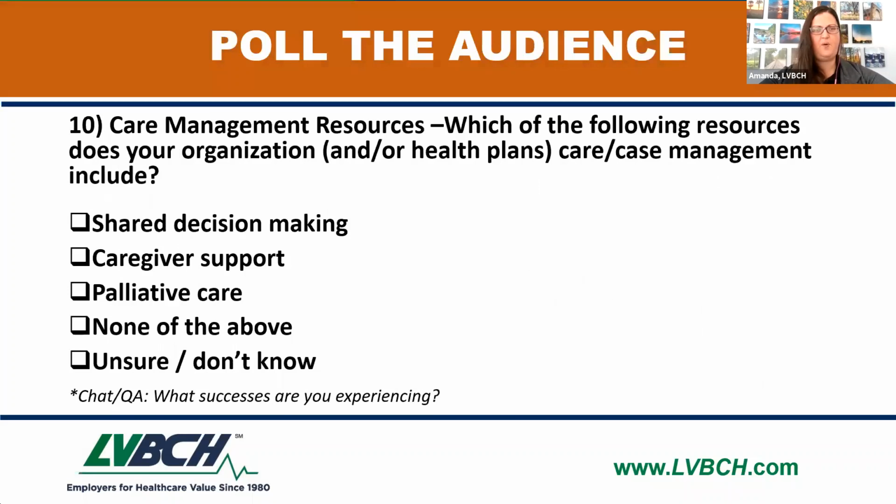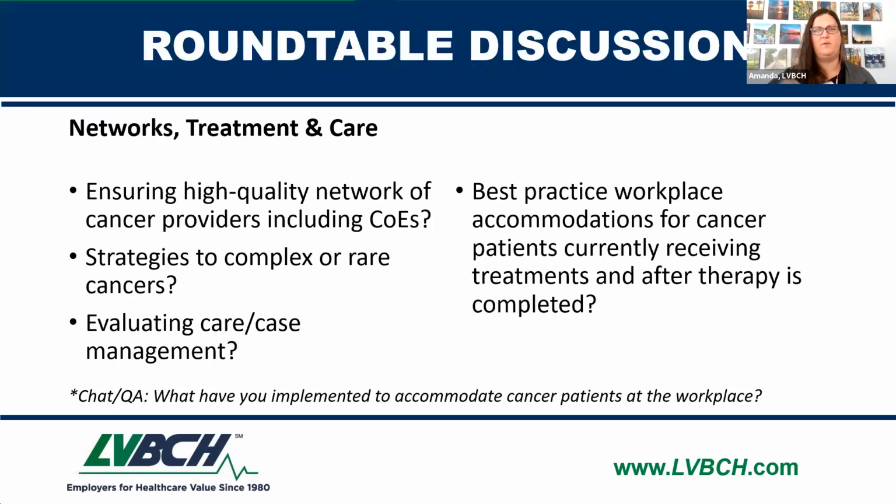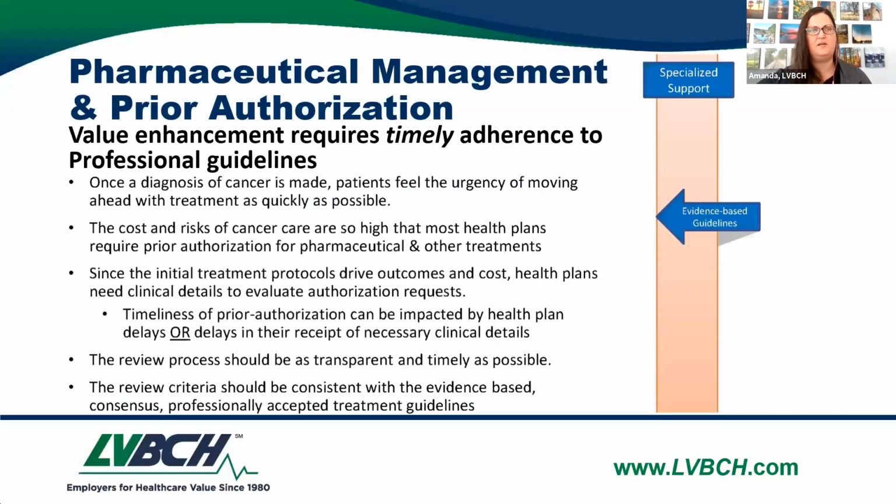We're going to skip a polling question here because I think what we've learned is that there's a little bit of opacity about what health plans are offering and how familiar the employers are with them. And we're going to talk a little bit more about these best practices later. So we're going to jump into prior authorization here.